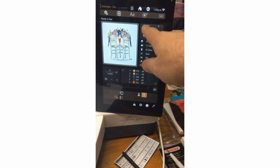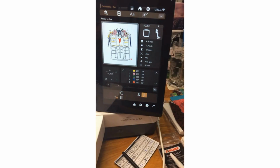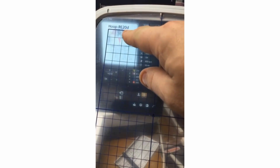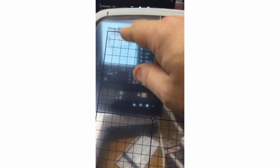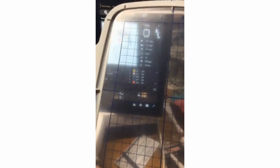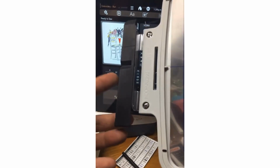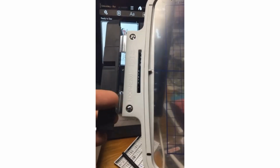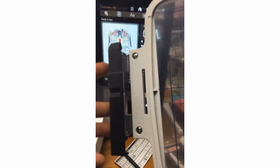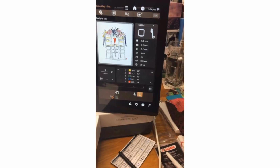You'll see here, it tells me I need the SQ28D, and instead I had the RE20D, so I had the wrong hoop. And now, yes, these are D hoops. You know, we have A hoops and B hoops. Depending how they attach to the machine, they are D hoops here. And again, they're all labeled, so you can't make a mistake. These hoops are, again, proprietary to the CM17, so you can't mix them up with other machines.